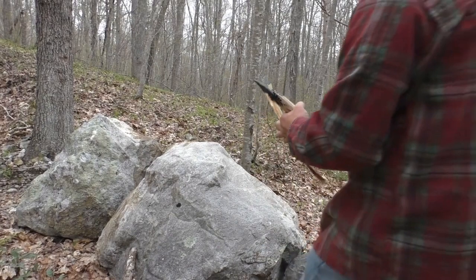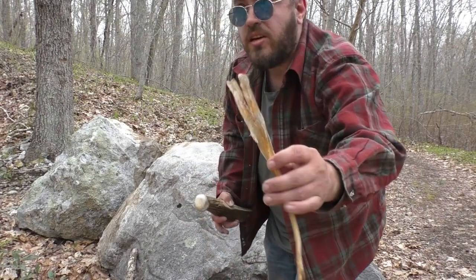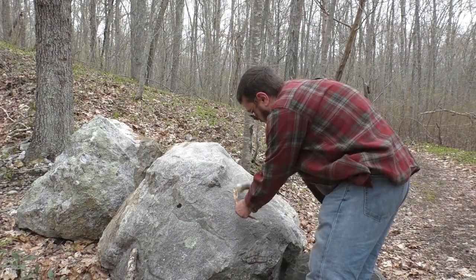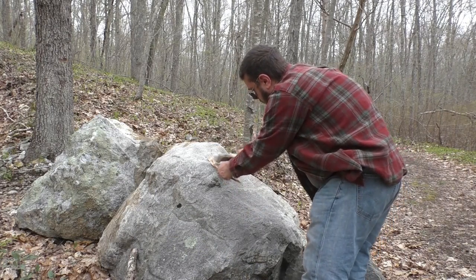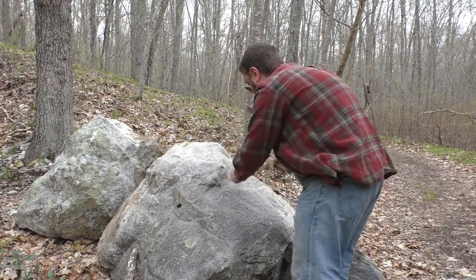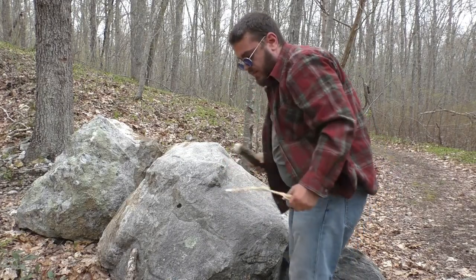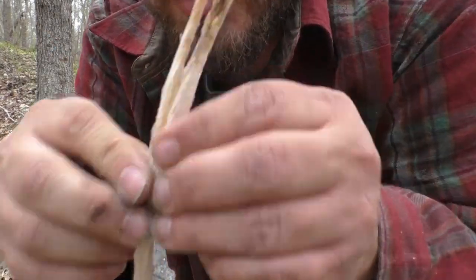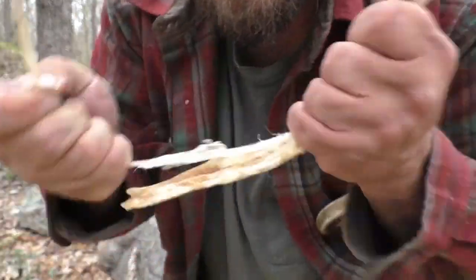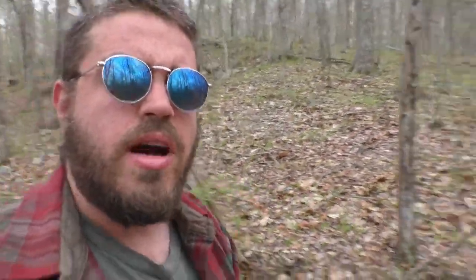Okay, so what we're gonna do, we're gonna continue to let the knife dry. I'm gonna take the sinew and just pound it. I'll speed this up. Takes a while. Okay, so now you can see it separates. And that's what we're going to use as our cordage. So while the knife is drying, we're going to go back to that puddle and we're going to put the sinew in it and let it sit, and then we're going to wrap the knife.